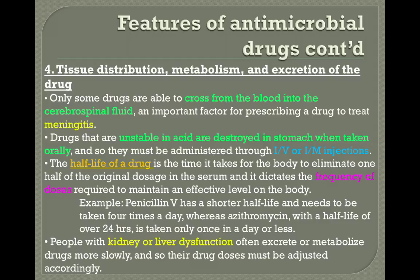So the half-life of a drug is probably the most important thing to take into consideration, and that's the time it takes for the body to eliminate 1/2 of the original dosage in the serum. And that's going to dictate the frequency of the doses required in order to maintain an effective level. Because if there's not enough there, and there's too many of the bacteria or viruses present, it's not going to have an impact. And then you're taking drugs for the purpose of, well, not for any purpose, really.